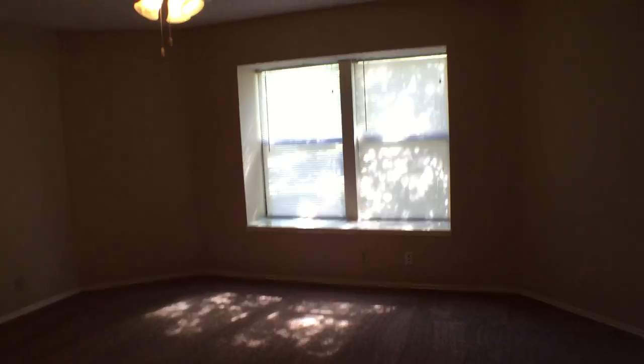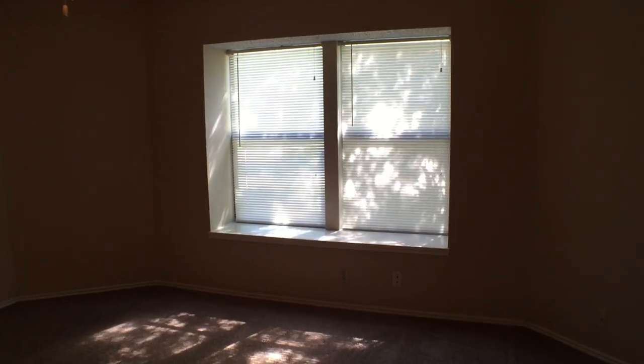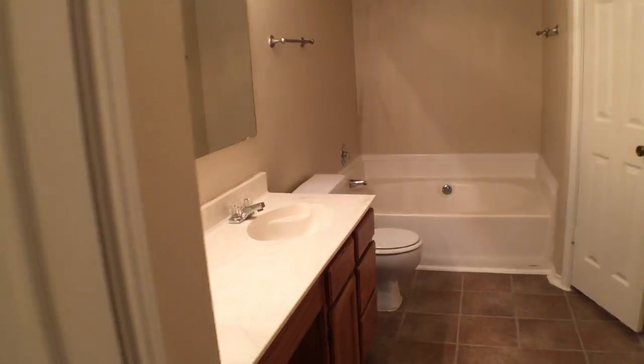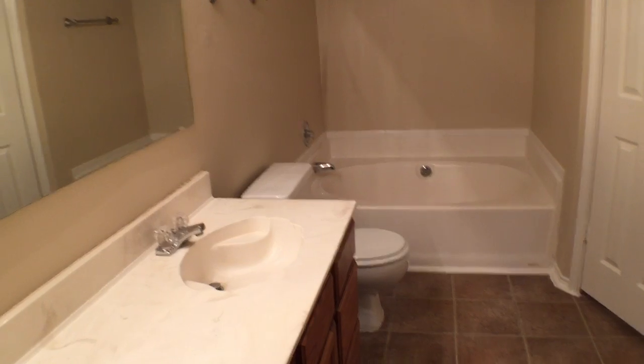to the right into the master bedroom. Off the master bedroom is a large master bath. We've got his and hers closets, separate tub and shower.